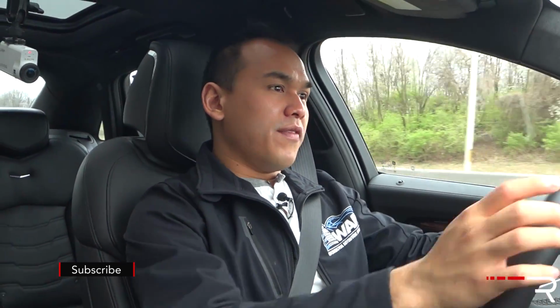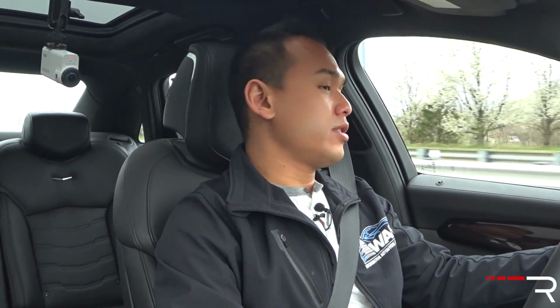So what about the rest of the driving dynamics of the CT6? As I said in my last review, it hasn't really changed. This is still an immensely fun to drive full-size sedan that feels a lot smaller than its size would suggest, and that's really the beauty of the CT6. It's a lot lighter than a lot of its competitors. Now it is a big vehicle, and you feel its size when you're behind the wheel. That's not going to change, of course, but when you start attacking some corners, when you start really hustling the sedan, you leave it in its sport mode here where it shows the checker flags. This is one immensely fun to drive vehicle that's also quick.